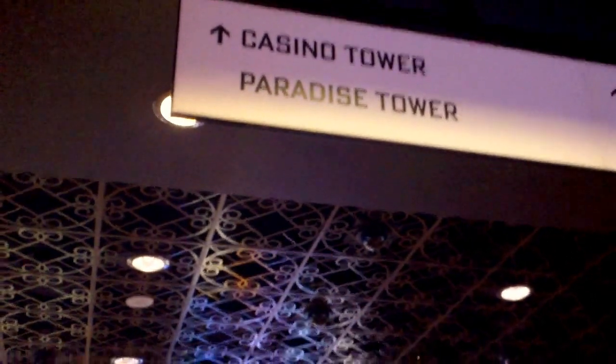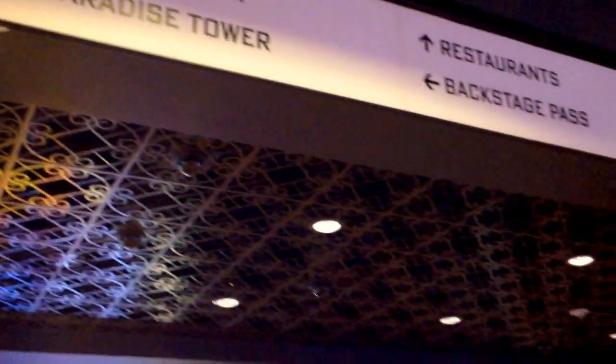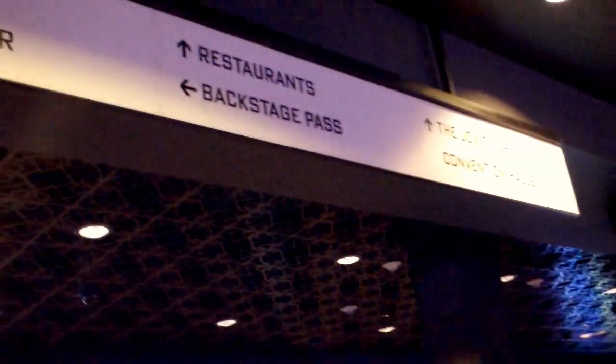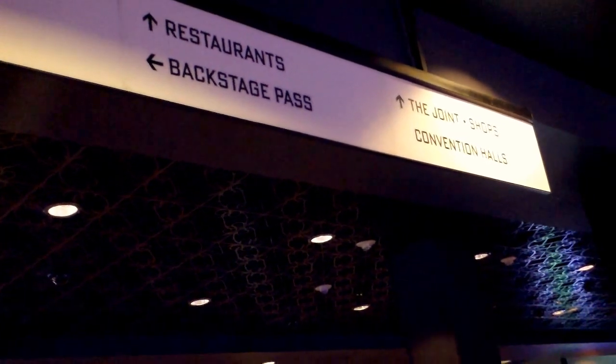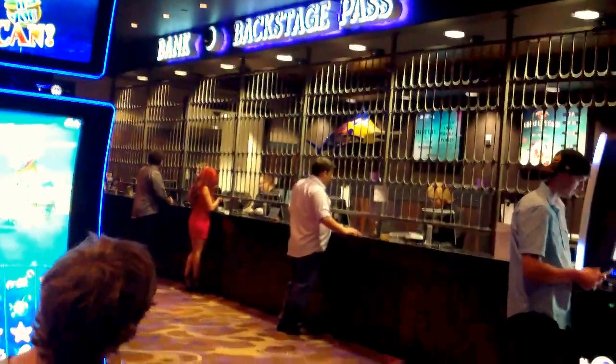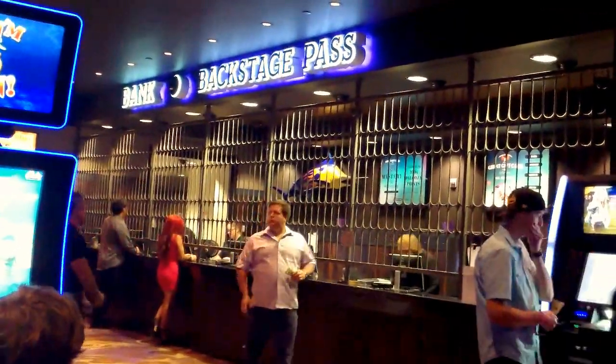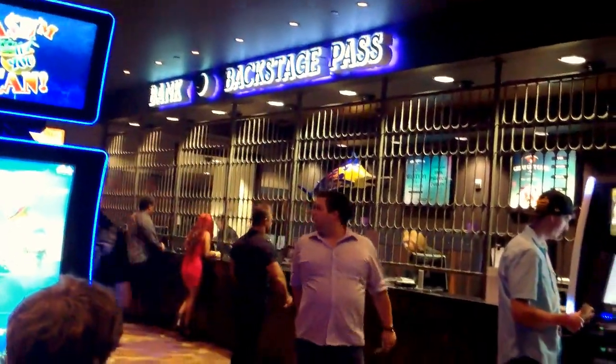Then, of course, you can see there are other towers besides the HRH: Casino Tower, Paradise Tower, restaurants. Oh, by the way, the backstage pass is also the Players Club. You know, the Players Club. So bear that in mind. I wanted to correct myself a little bit.